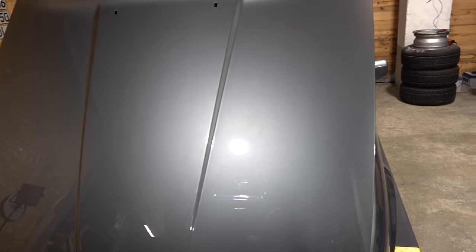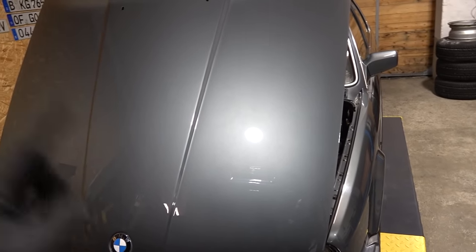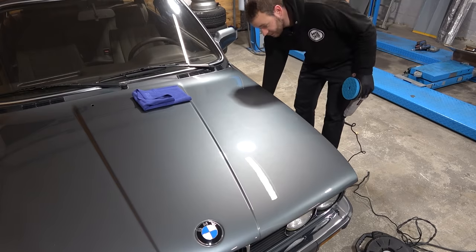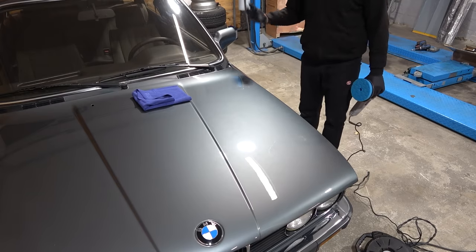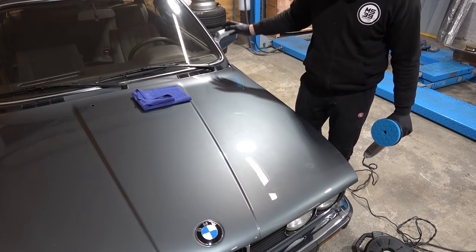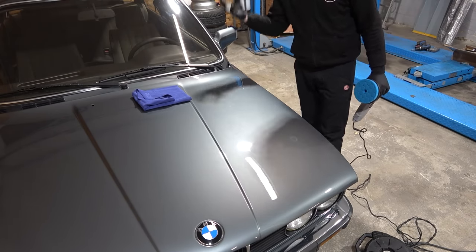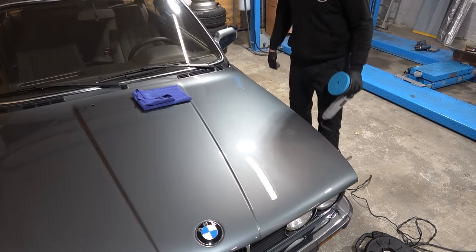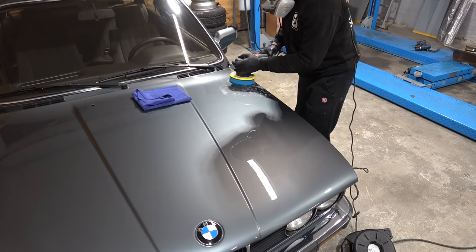Now we need to do the final polish and then, well, the rest of the car. But it's gonna look magnificent, showroom quality. The final polish is done with Meguiar's 205. And this step is gonna go a lot quicker than the previous one, because in the previous one is where you remove all of the swirls and scratches. This one is gonna give it that nice, lovely shine, and remove haze and all of the small scratches. So let's get to work.